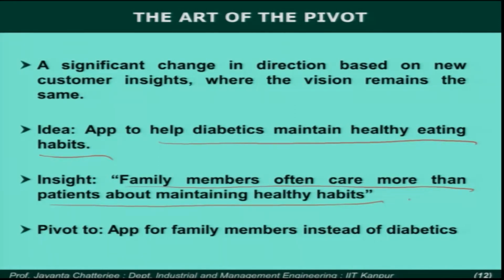Pivoting means your main value proposition remains the same, this is your point, but then you slightly tilt. So, this is a pivot, right? You are pivoting around this point. This approach means you are not losing your focus, it is just that you are repositioning your value proposition, usually in terms of the core customer being addressed.